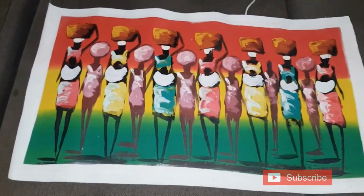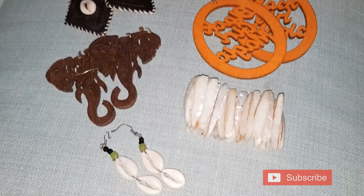I also bought this beautiful coaster and some really cute earrings. Some of you have seen me wear these earrings. I got my Black Girl Magic earrings, some cowrie shell with leather, some elephant, and a little shell bracelet, and I wanted to share that. This coaster, though, is the star of the show.